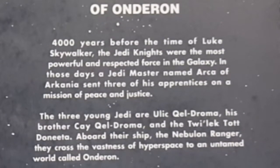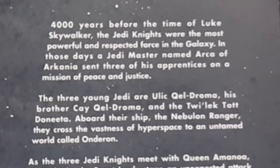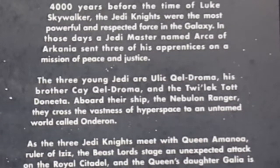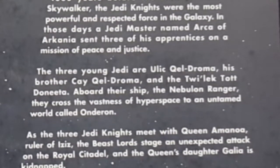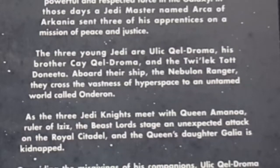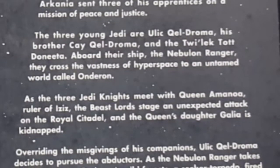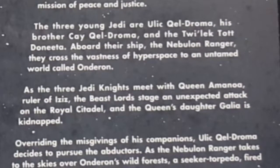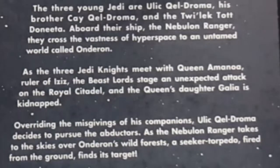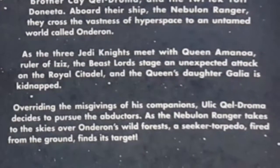Aboard their ship, the Nebulon Ranger, they crossed the vastness of hyperspace to an untamed world called Onderon. As the three Jedi Knights meet the Queen Ammonia. Meet with Queen Ammonia. Ruler of Isis, the Beast Lords stage an unexpected attack on the Royal Citadel. And the Queen's daughter, Goliath, is kidnapped. Overriding the misgivings of his companions, Ulic el-Droma decides to pursue the abductors as the Nebulon Ranger takes to the skies over Onderon's wild force. A seeker torpedo fired from the ground finds its target.